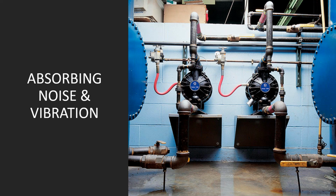And so when it moves, it creates vibration, it creates noise. That noise, even though it's most intense where the pump is, can still travel quite a ways down the line and people can hear that. But the cushion is going to absorb that noise and minimize the downstream noise.